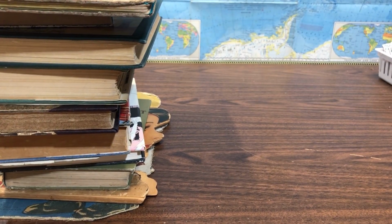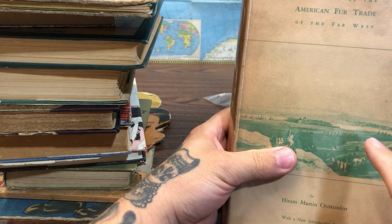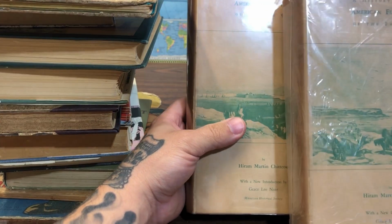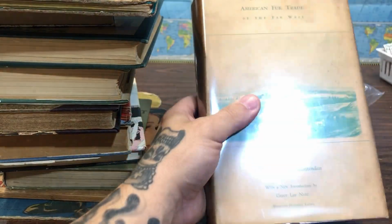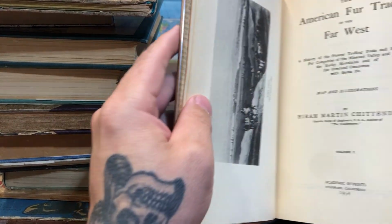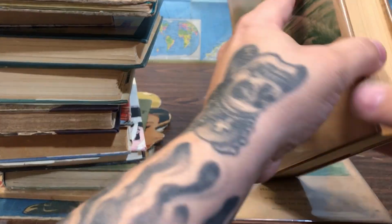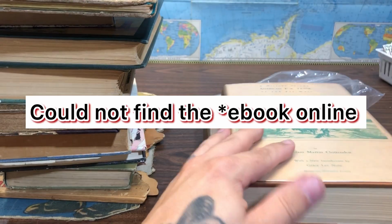And here's two books, volume 1 and 2. This is the history of the American fur trade. And this actually connects to Tramp Across the Continent, because this is a history book. So this is like pre-internet. Pre-internet, you had to go get these books. And these books are from, I think it was originally 1902, but these books are from the 50s. 1954. And volume 2, I found online. I cannot find volume 1 online, 1954.